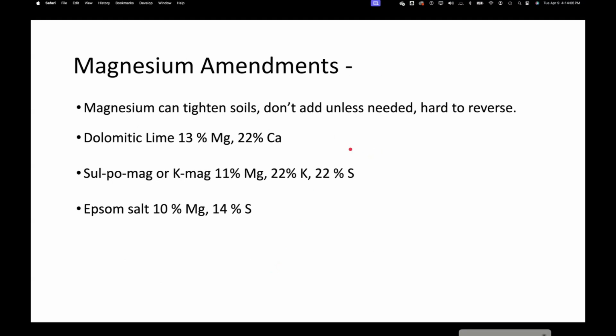Magnesium generally is the very first item when I'm looking at soil tests that I calculate, because we have very few amendments that we can count on for magnesium when it comes to organic growing. I don't generally add magnesium unless it's very low, because magnesium can have a tendency to tighten the soils. So even if it's just a small bit deficient, I generally don't add magnesium. But if you do need magnesium, it is important to have it.